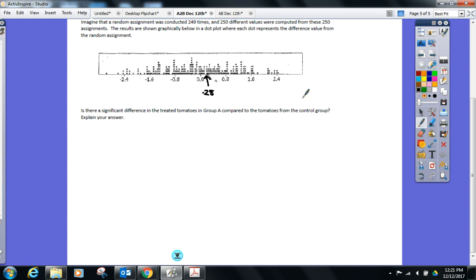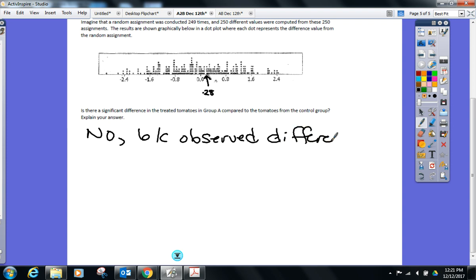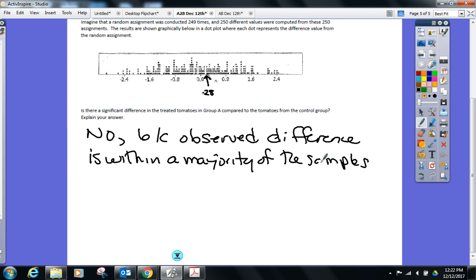Okay, so we could say, is there significant difference in the treated tomatoes? Well, no. It fell right with the majority of them, so there's no. Because the observed difference, and we shouldn't mention anything about 5% because we didn't do it here, because the observed difference is within the majority of the samples. Okay, it's not unusual. It's by chance that they grew a little bit bigger than B. We feel more confident here. Inside the 95% confidence, never mind.